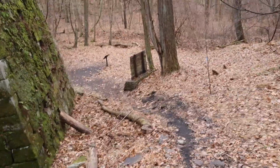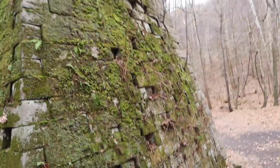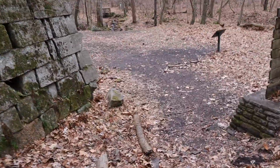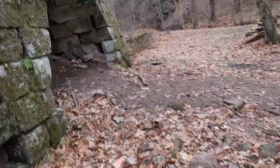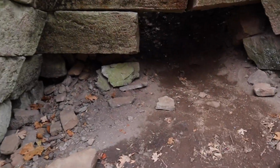So let's go in. I'm so excited, guys. Let's go in here now. Check this tower out. Hope nothing is in there. But it's crawling. Might get a little dirty here, but we're gonna go in.